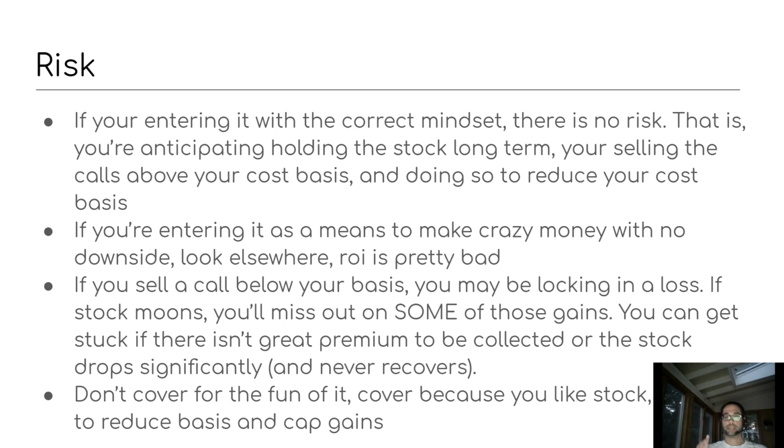Then on the flip side, if the stock drops significantly and never recovers, so think about any stock that's just gradually going down and down and down over time, which, how many stocks have you seen that are like that? If the stock drops and never recovers, you'll get that premium that you initially collected, but any future calls that you try to sell are only going to be a couple bucks and not really worth it. They're not going to make any meaningful dent. If you're selling a call for 20 cents, that's 20 cents off of your cost basis, which is nice. But if your cost basis is $75, 20 cents isn't. It's going to take a while to have any effect on your cost basis.